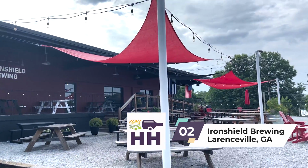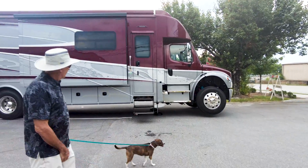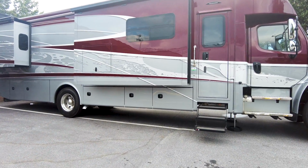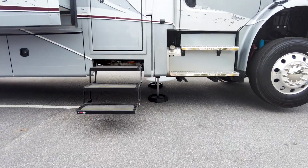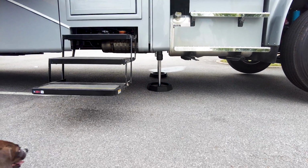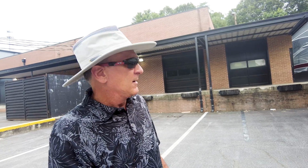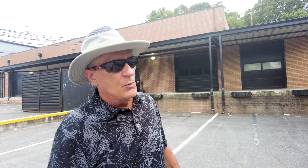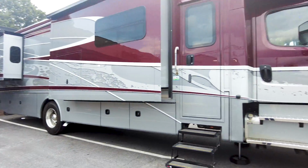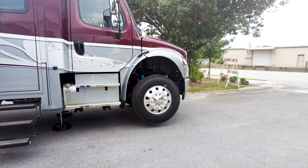Iron Shield Brewing is conveniently located downtown Lawrenceville, Georgia. Look, our wheels are up. Yes, that's the auto leveling system. And if you get a close-up of those rubber pads, those are called snap pads. The bottom of the leveling system is metal, and eventually in time they get bent and broken. But when you put those snap pads on, it keeps them nice, and also it gives you a much better surface when you're not on concrete or asphalt. Wow, when you're boondocking somewhere, hanging wheels look so impressive.